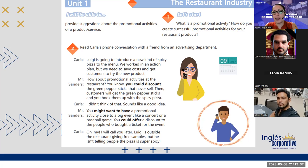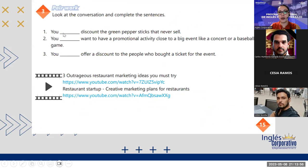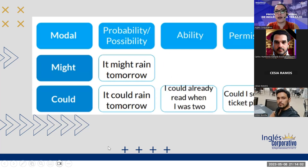I know you remember this conversation. We practiced it last Friday. And the focus here, as I told you that day, is the two modal auxiliaries, could and might. You remember that we also completed the next exercise in which we were adding could and might in these two. And here we have a little bit more information about the modal auxiliaries.